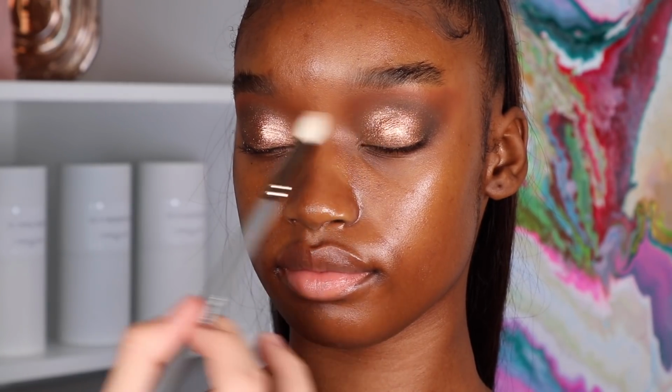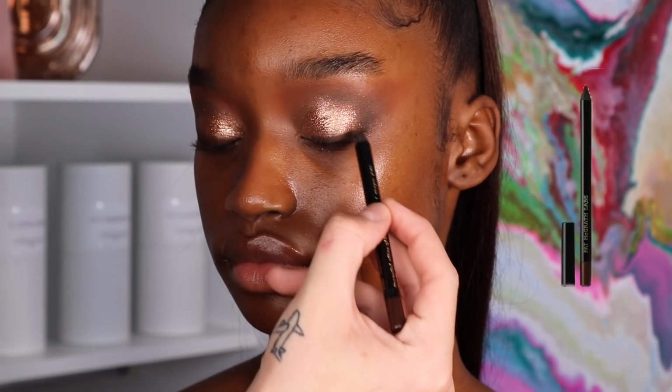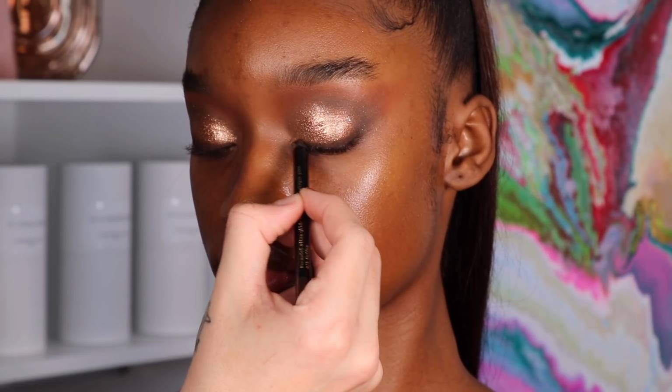It almost transforms when the light is different as well, which is what I love so much about pigments, is they look different in so many different lights, and I love that. Very transformative. Then I'm going in with one of my favorite pencils.